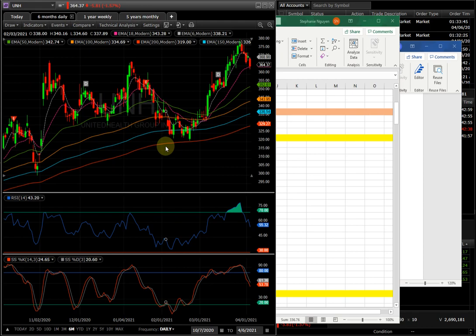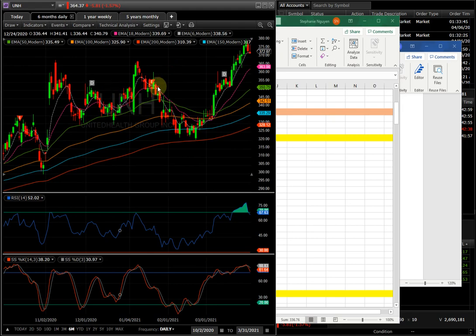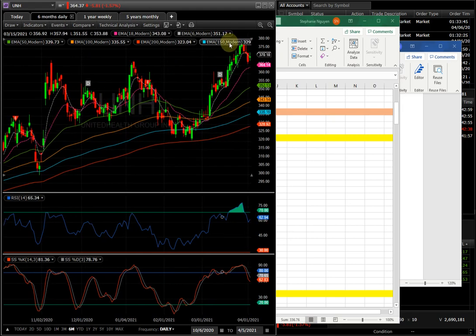Hopefully you guys learned something from this example, right? You can clearly see that 380, 375 for UNH is not a buy. Look at the stochastic right here. You see what I mean? It's too high. Guess what's going to happen? It's going to go back down. Mark my word for it. How low will it go? I don't know, maybe down to here somewhere. But it will go down. That doesn't mean go short, you know what I mean? Shorting is for experienced traders anyway. We are talking about beginners here.